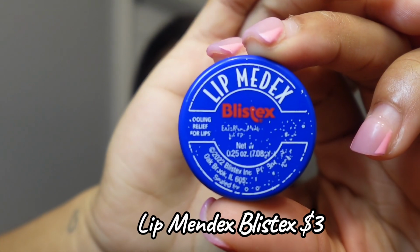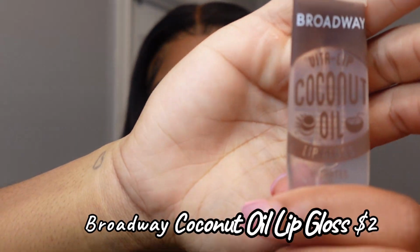And yes, I still have two more steps left. I go ahead and use my Blistex, make sure my lips are medicated and minty. And finally, I put on my Broadway Coconut Oil Lip Gloss because I'm just a coconut girly. Mwah. No bars.